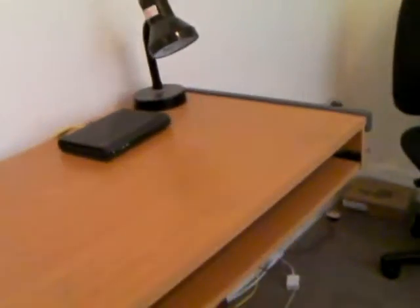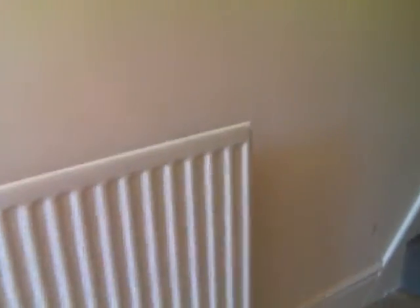Second bedroom downstairs, in front of the house. Desk covered in something. Fairly clean, not too many issues. Bit of the white round skirting boards. Not too bad at all.